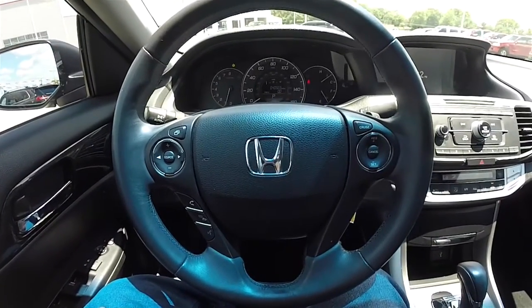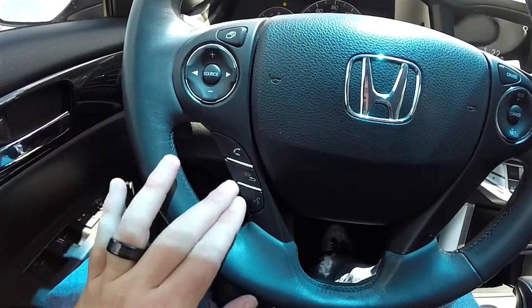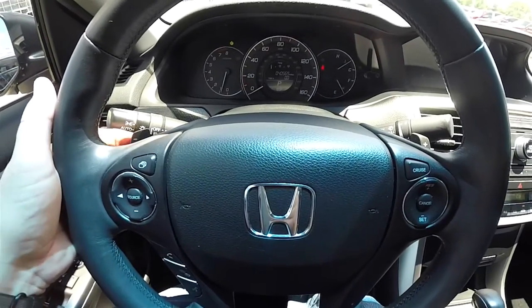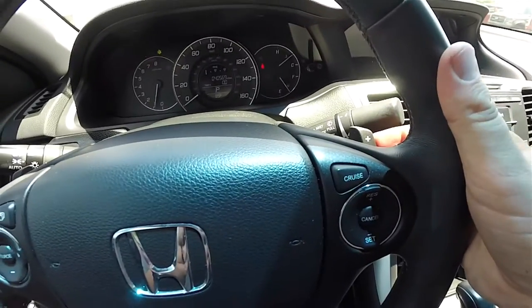Alright, pan through the interior, just a little more details. Trip computer and audio controls, Bluetooth controls, and cruise controls are all on the steering wheel. You've also got your shift paddles. Left side is your downshift paddle. Your right side is your upshift paddle.